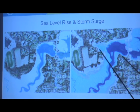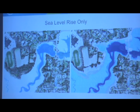Now, in this case, see, this is a limitation. As an example, this is with storm surge, and that one is sea level rise only. There's no difference modeling wise because this is modeling a northeaster, and if you're familiar with Duxbury Bay, it's protected. This end of the bay is protected, and you actually don't get a storm surge coming up the bay in a true nor'easter. You would in a hurricane coming up from the south. You would get blasted here.